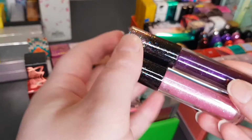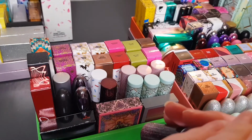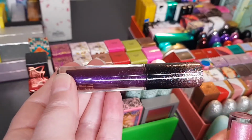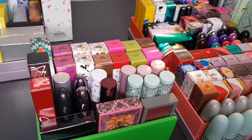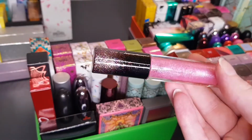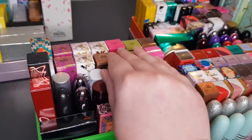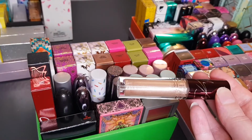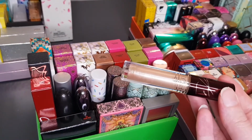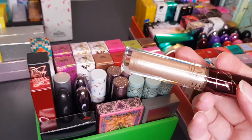Got two of the lip glosses from, I think this was 2019 collection for Christmas. This one's called Starfucker. And this one is called Starring You. And it was like the Starry collection or something. I can't remember. I've looked it up about 10 times now, but there you go. MAC Aaliyah lip gloss. Stunning classic, kind of slightly caramelly color. Goldie color. It's called Brooklyn Born.